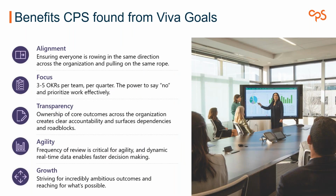So I just wanted to talk about, before we finish, some of the benefits that we found from introducing Viva Goals to organizations. We started with leadership, then departments, then individuals. Now, Viva Goals is a tool, a new technology and a new way of thinking. So we did have to do some change management, bits of training. We had some power users, some change champions who were able to manage things, and we set up our notifications to remind everybody to check in. So there is a little bit of that, as well as the initial setup and the OKR writing. So just be aware of that.